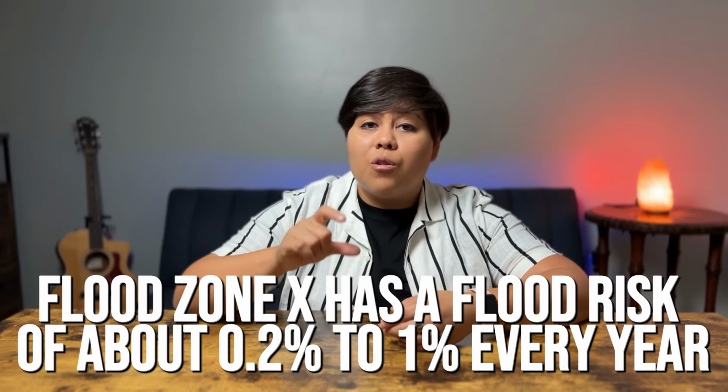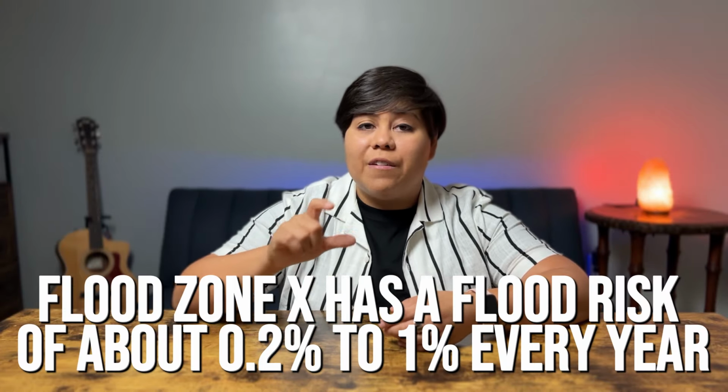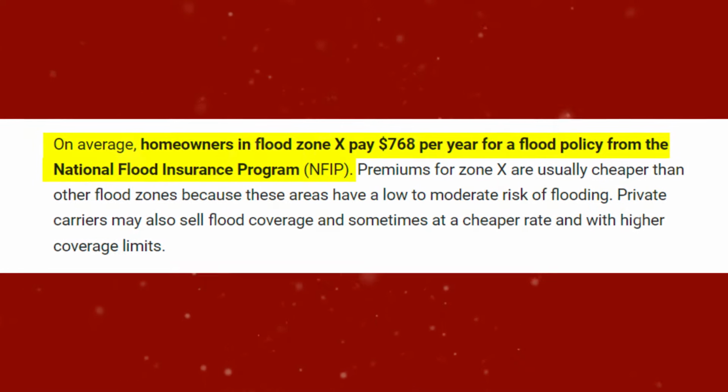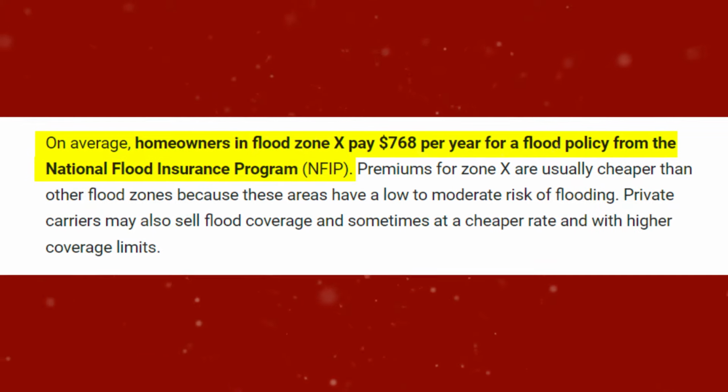Flood zone X, for example, is the most common flood zone in Charleston, South Carolina, and it has a flood risk of about 0.2% to 1% every year. You don't need to get flood insurance in order to secure a mortgage on a home that is in the flood zone X. However, I would still recommend getting it just in case. According to smartfinancial.com, getting flood insurance for Flood Zone X will set you back about $768 per year on average.